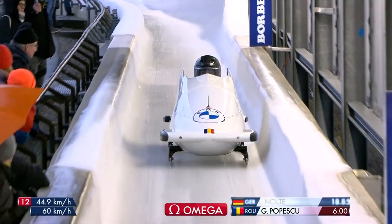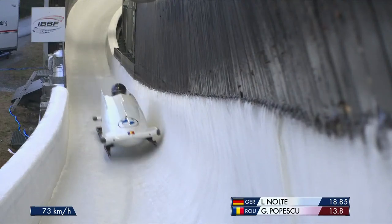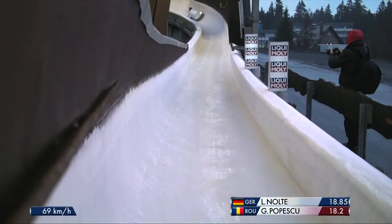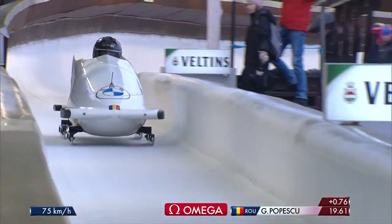Very nice. Around curve zero. And great to see Romania with another young crew coming up. And I'm not sure whether the brake woman, Antonia, is still driving. She has done Europa Cup races on the brakes last year.